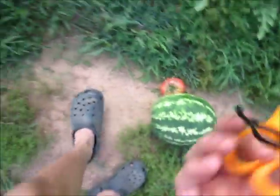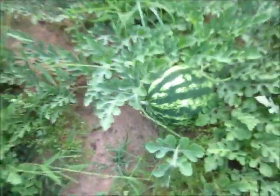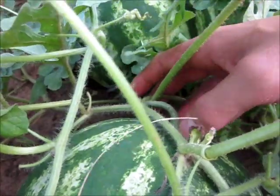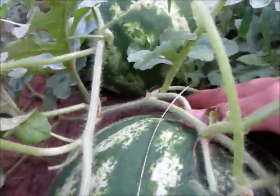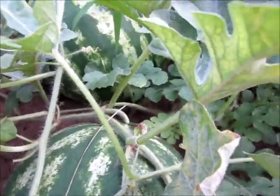Alright, let me find that other one for y'all. On this one, the spoon leaf is just now going dry. And if I can find it. See, this spoon leaf is going dry too. Alright, so I found the other one, and dried tendril, well, it's connected right here, and the closest tendril is brown, and there's no spoon leaf in sight, so he's free.